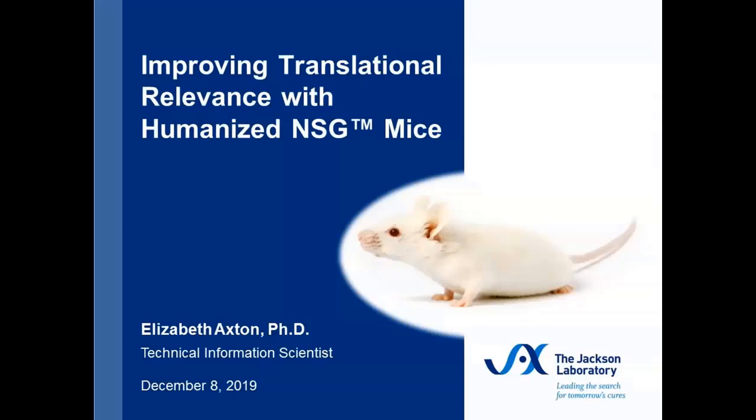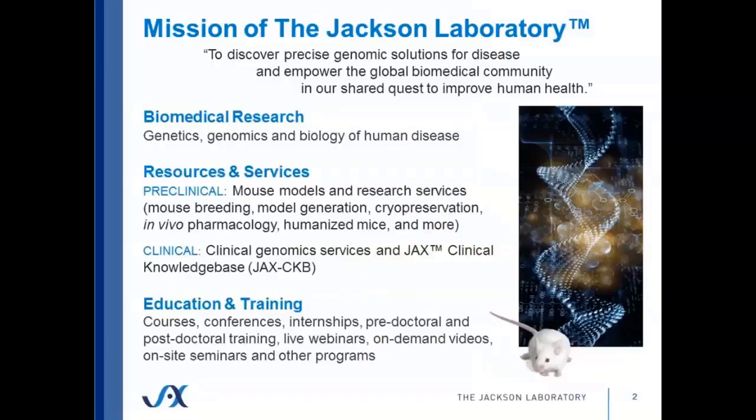Before getting started with today's presentation, I wanted to share with you some information about the Jackson Laboratory. The Jackson Laboratory is a nonprofit biomedical research institution. We have our own research staff with their own private funding means, such as NIH grants, that investigate the genetics and biology of human disease, partly using the laboratory mouse. We also provide scientific services and resources to investigators around the world.